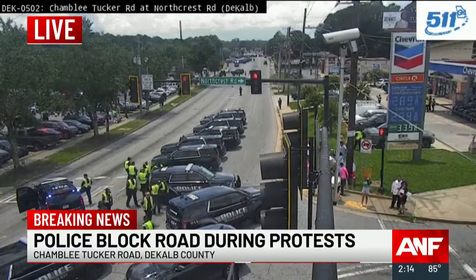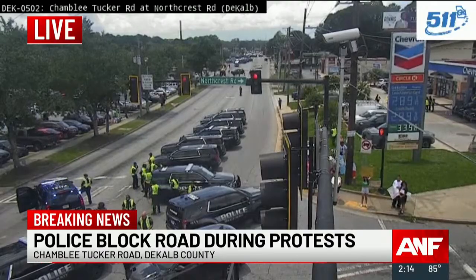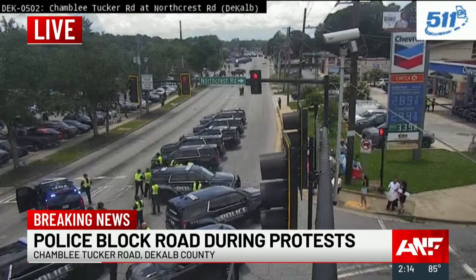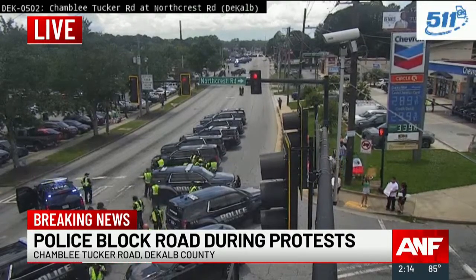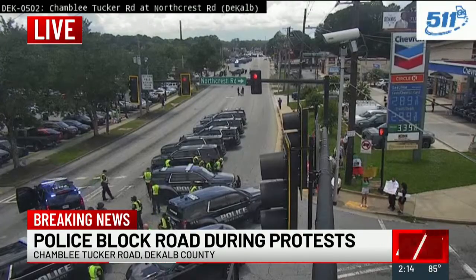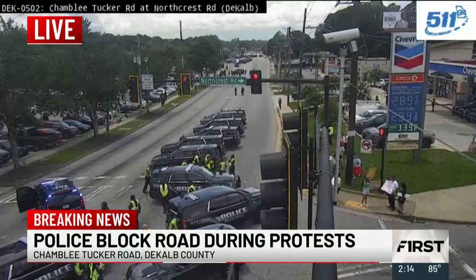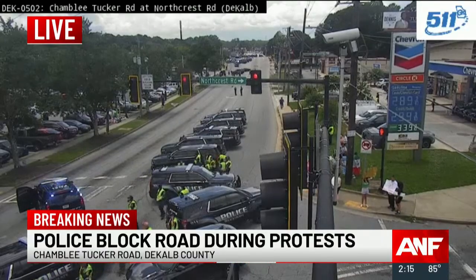So the people at the bottom of your frame, not directly involved. There are some protesters there by the gas station and the police there forming a perimeter. But most of the action is at the top of the frame in the distance there. We had the protesters blocking the street, and then the protesters were moved off the street by DeKalb County police, again having to deploy some sort of chemical irritant for crowd control.